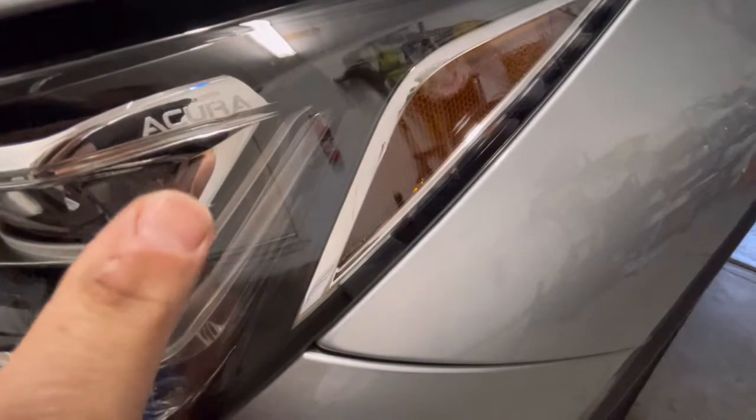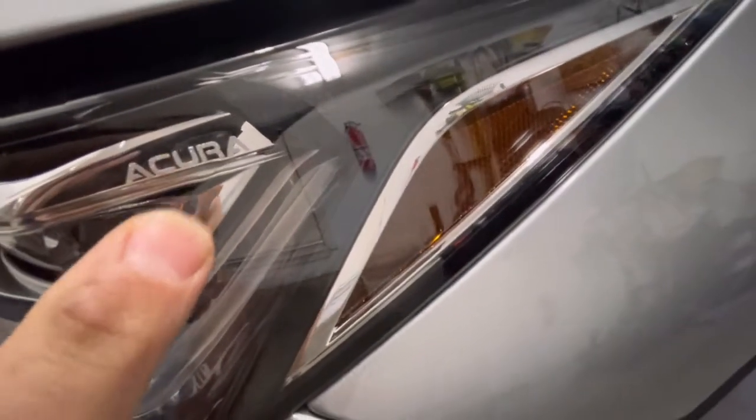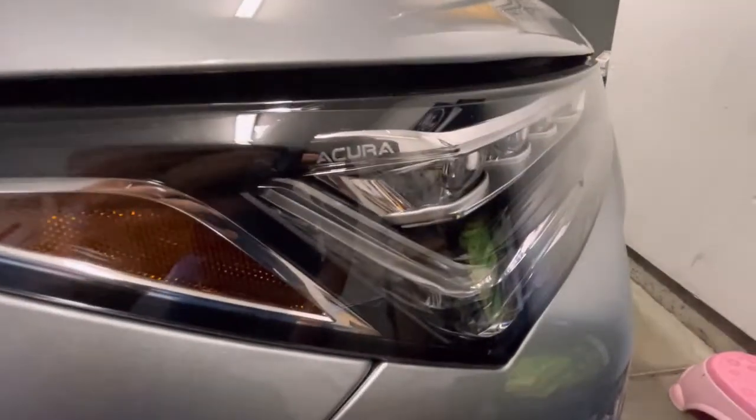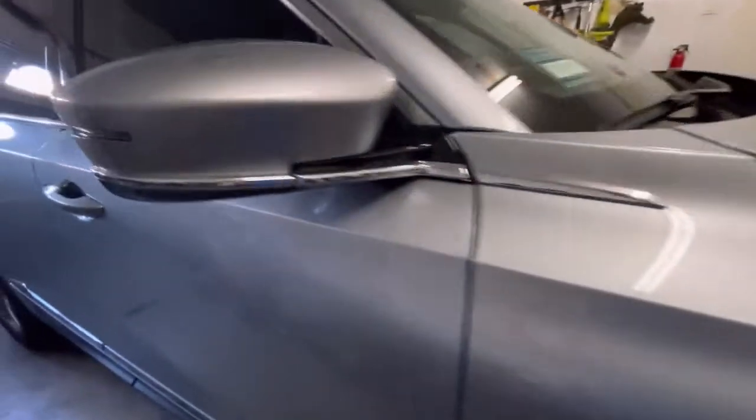So if you can see here, they put the branding here on the headlight. If you can see it, it says Acura on the headlight. I thought that was pretty neat. I know the TLX does it, a little harder to see on that car, but it's on both sides here. Again, nothing crazy, of course, but I thought a neat little touch when I was washing it. It's those little things that they do.